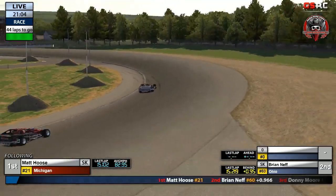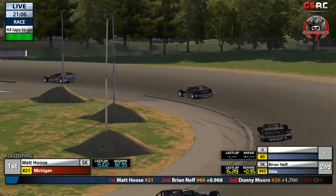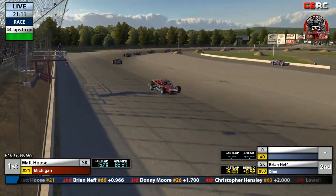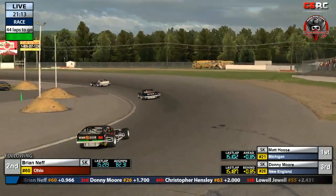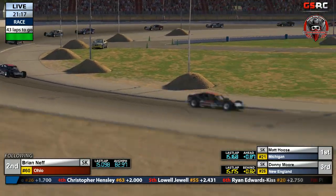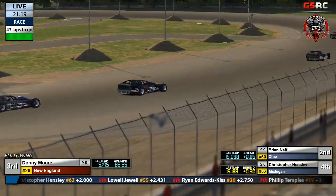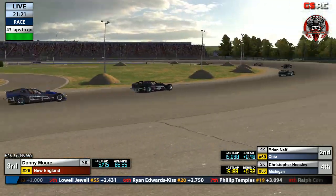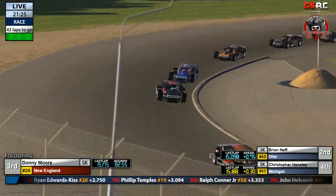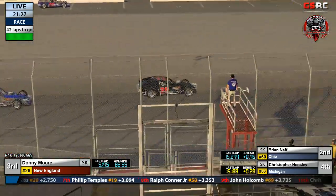And our leader, Matt Hoos, starting to open things up just a little bit. Just about a second on Brian Neff now. And Neff, in return, has put some distance between him and Donnie Moore. So things are definitely spreading out as we start getting a little bit deeper into this race. I think we've got a few drivers who might be trying to take it easy on those tires right now, Brian. That very well could be the case.